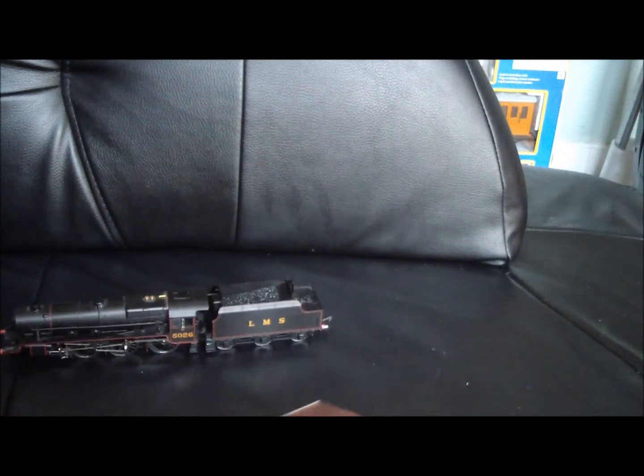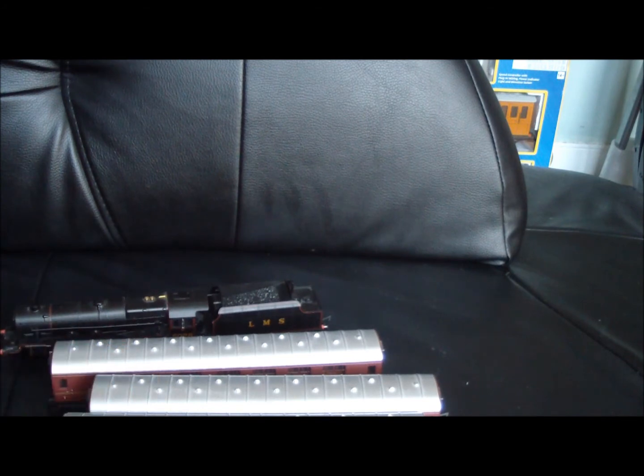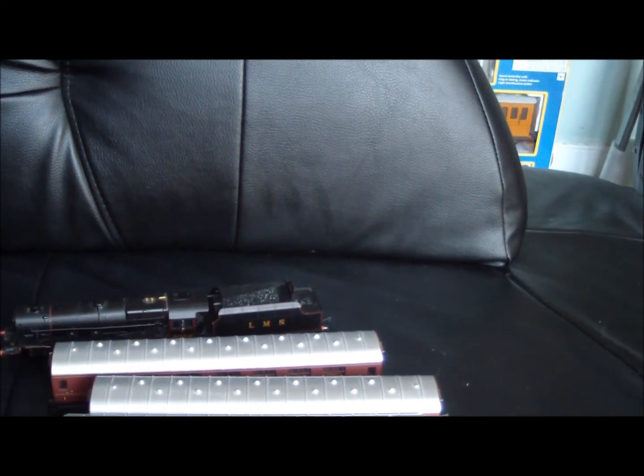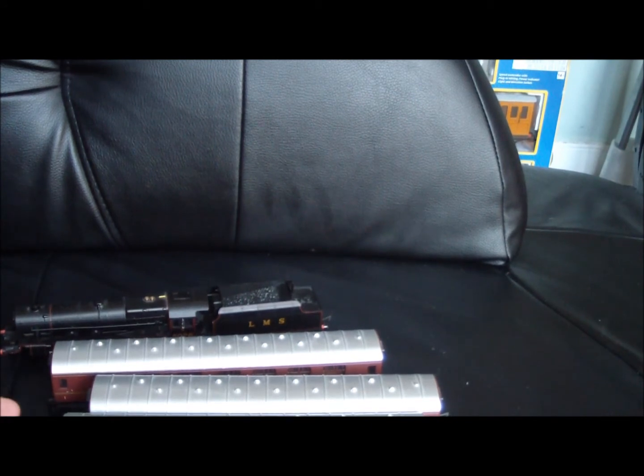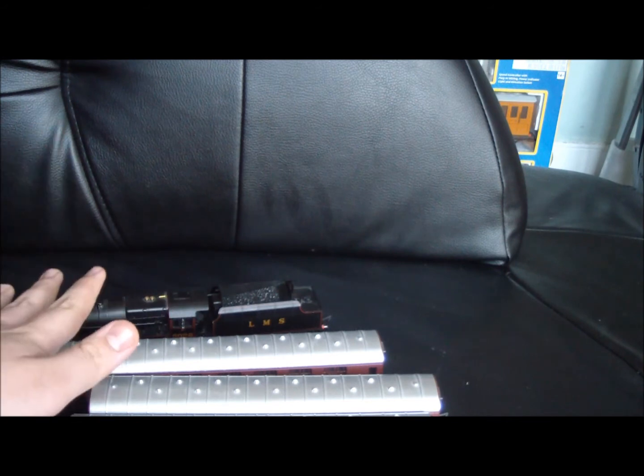So overall, I'm very pleased with this train pack. In terms of detail, okay, the coaches are not the most detailed, but the locomotive is really nice. But now let's see how they perform. Oh, and before I begin, the locomotive is DCC ready, and she has been DCC'd.